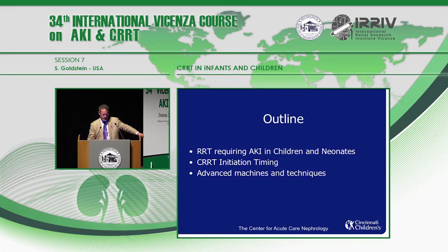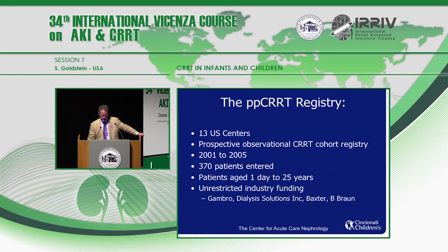And I'm going to also delve into the fluid overload concept a little bit more than Dr. Bidney had, because a lot of what we saw, what he presented, was initially seen in children. If you want to understand pretty much the current state of the art of CRRT in children, not in infants, please refer to the prospective pediatric CRRT registry, which was a 13 U.S. center study from 2001 to 2005. 370 patients were entered.